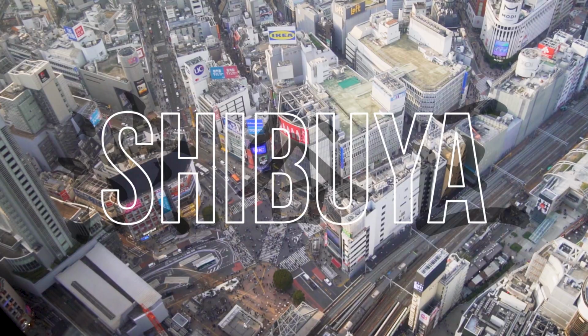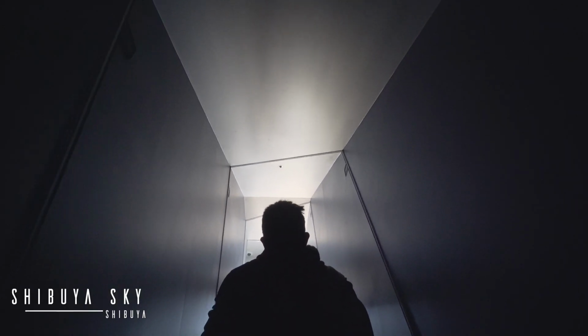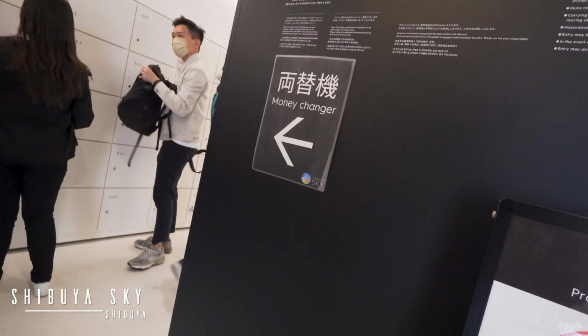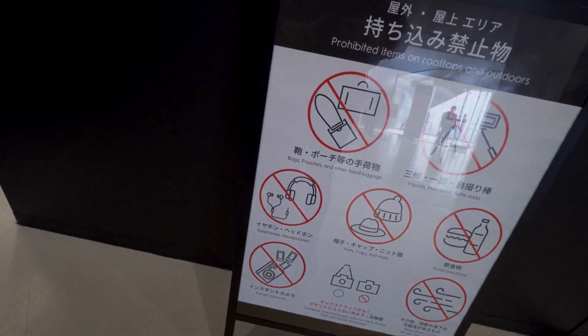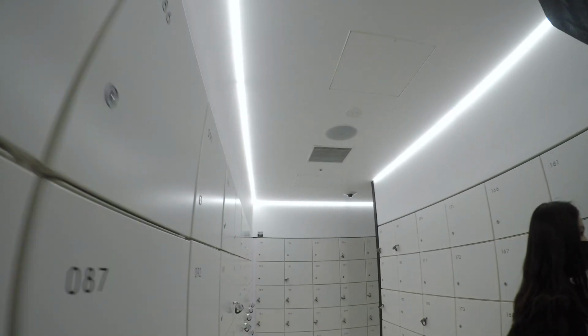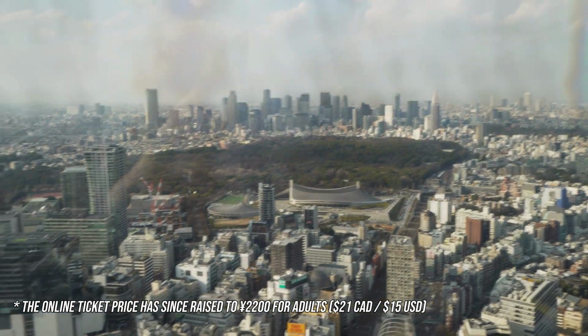After getting a bit lost at Shibuya Station, I made it to Shibuya Sky, which is a 360-degree observation deck on the tallest building in Shibuya that opened up in November 2019. You aren't allowed to bring gimbals or selfie sticks or hats. They need to be locked up in these free lockers here. It's about 2,000 yen to enter, and it was pretty packed.